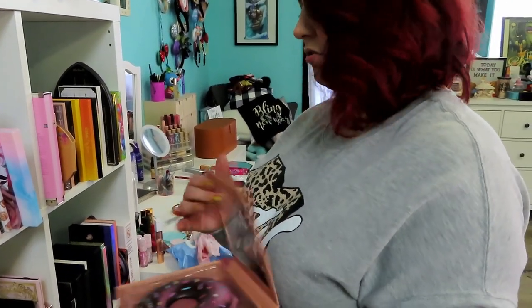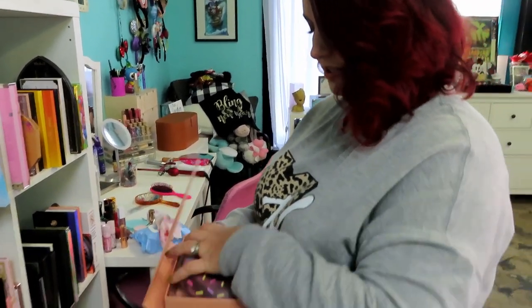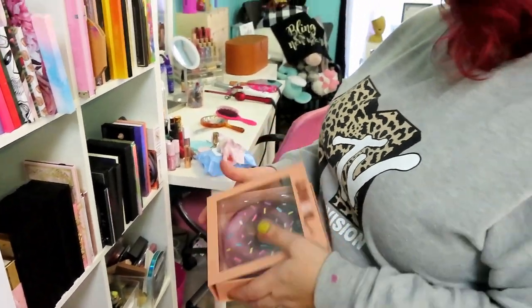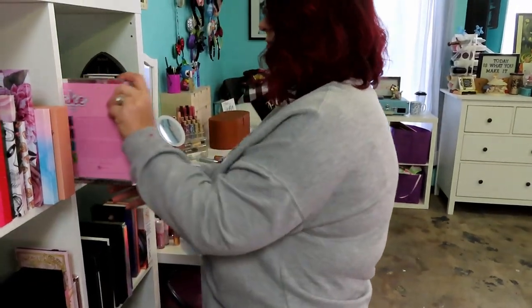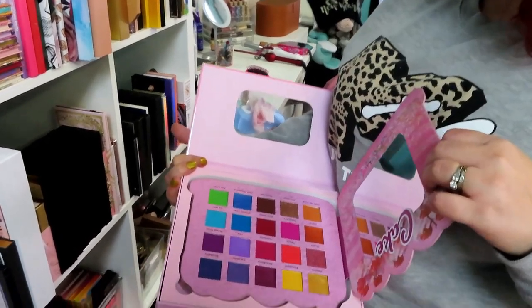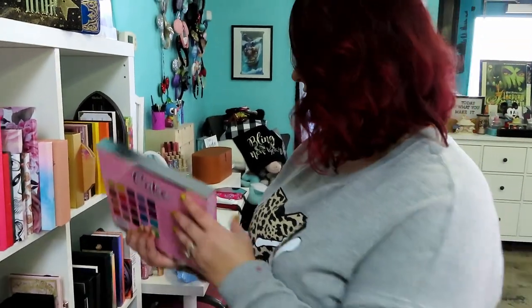This is the Chocolate Donut. And I keep the boxes for these because these weird shaped palettes. Yeah. So this is what that one looks like. I have a video on it. So that is Glam Light's neutral palette. Then this is the Cake palette, which looks like this. I haven't used it yet, but that's, again, part of my Black Friday order.